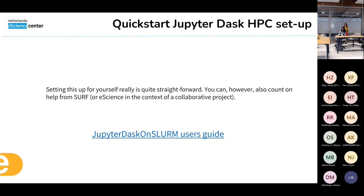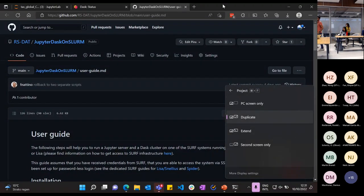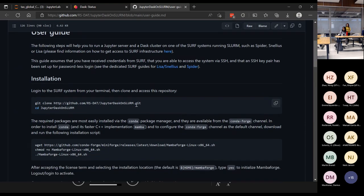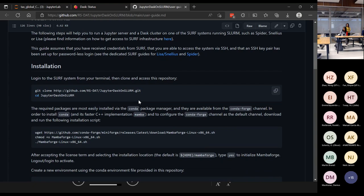Okay, back to this demo. So how do you set up this Dask HPC stuff that we've been seeing all morning? I think the easiest thing to do is just to check out the user's manual that we have. So let me duplicate this again. Okay, and here we go. This is now the GitHub repository for Jupyter Dask on SLURM. It's open to the user's guide, and I can just walk you step by step through these instructions, and there is not more to do than this. So what you do is you log into the SURF system from your local machine.